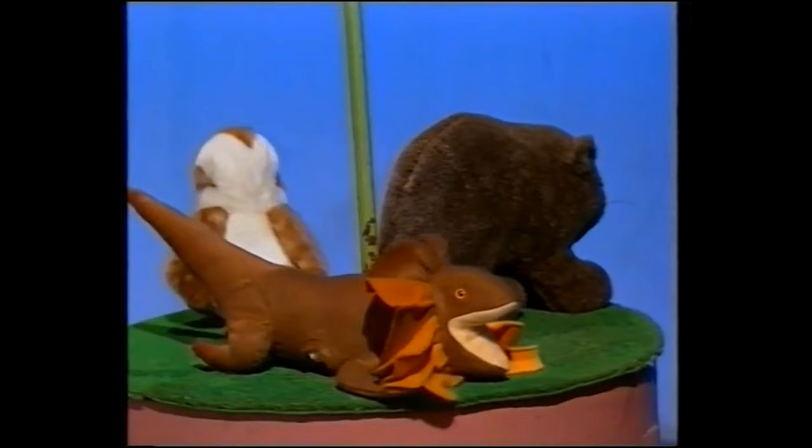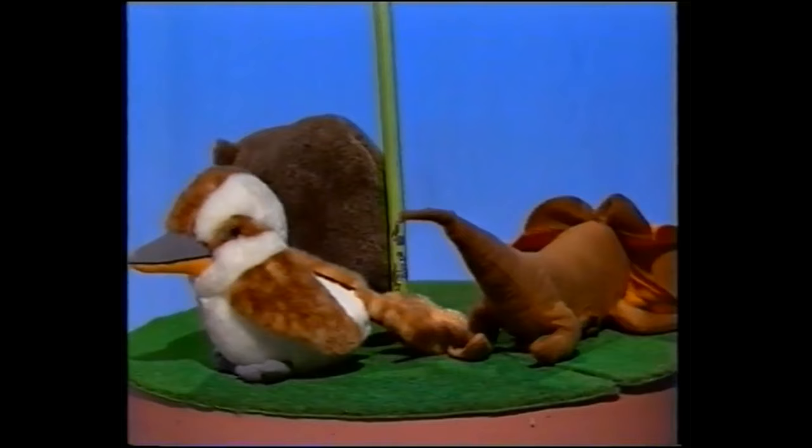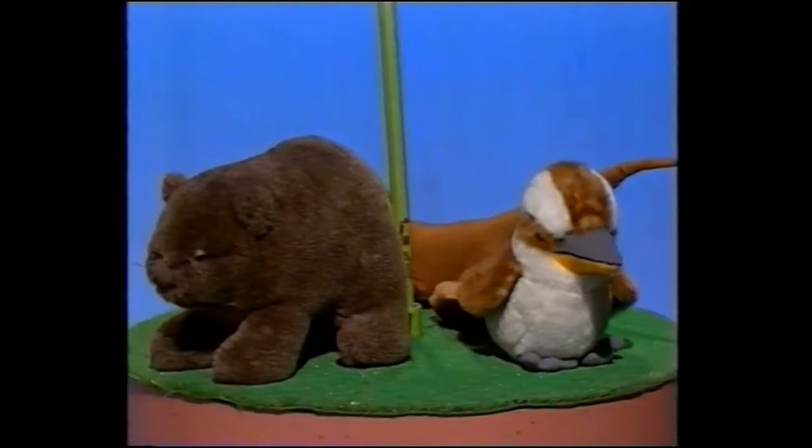Lizard. Some more animals there. What's coming up now? Can you see that? Oh, a kookaburra. And a wombat. Hello, I'm Sofya. And I'm going to tell you a story about a chick called Chester. And here's how it goes.